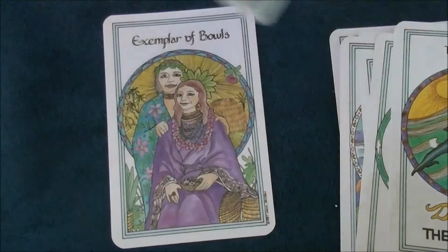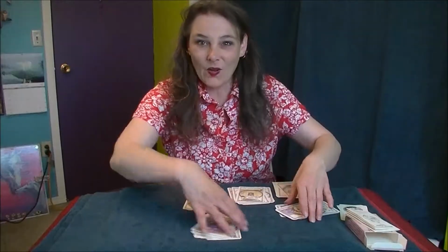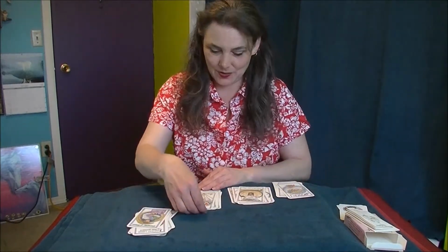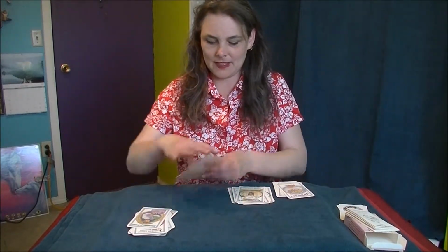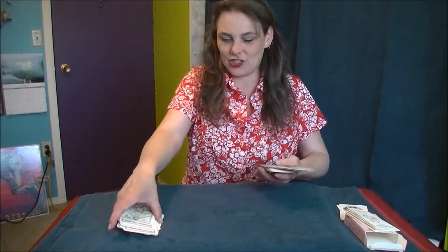Alright, you guys, and there is the end of the suits. Let's shuffle these up and see how they feel. Okay, so I hope you enjoyed that close-up look at this. I love sharing my decks with you guys. It is pretty fantastic. So let's get these piled up. We'll give it a good shuffle.